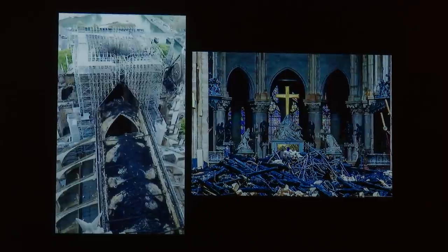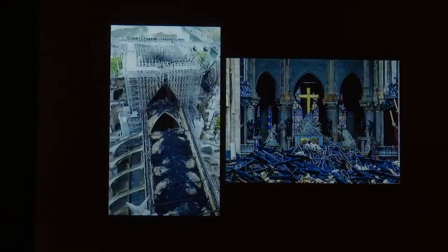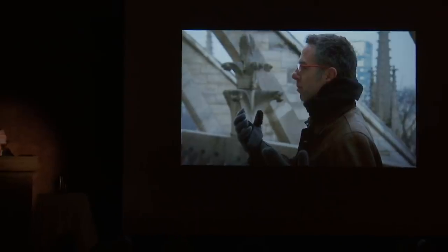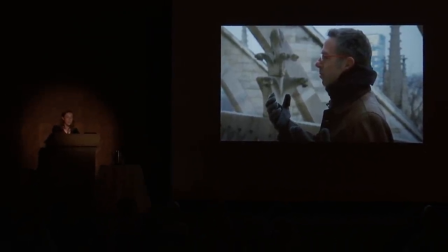Nevertheless, the fire did distort the image of Notre Dame. The cathedral, as we have always known it, vanished. This brings us to the disappearance of the other sort.